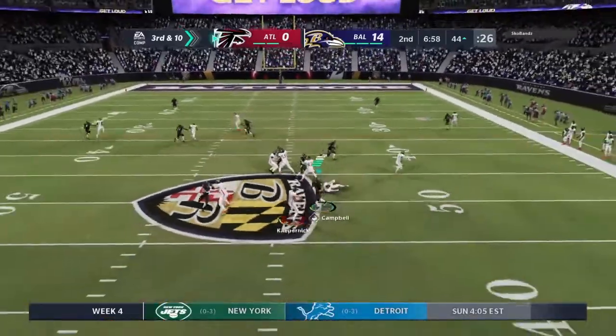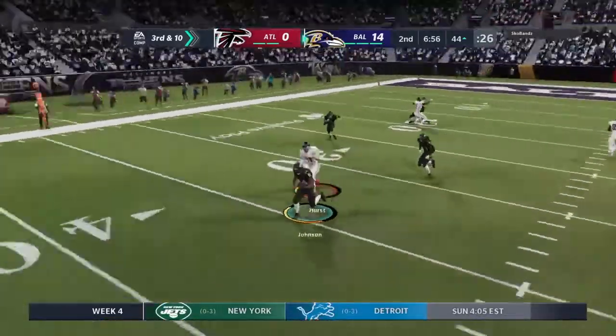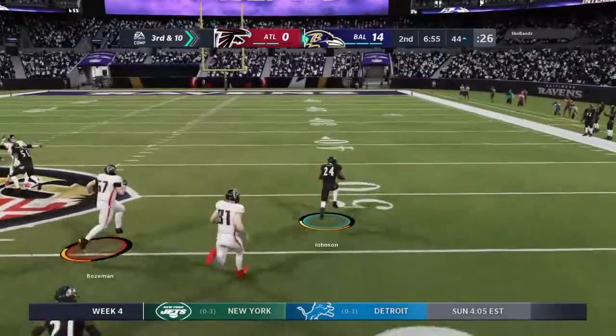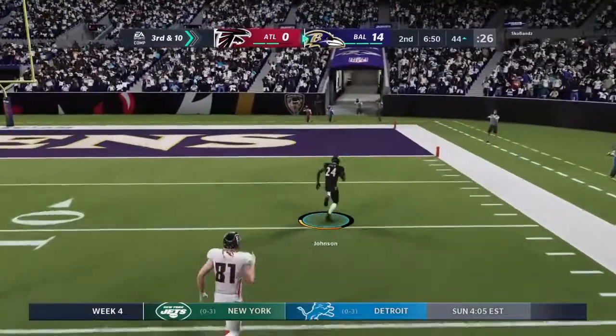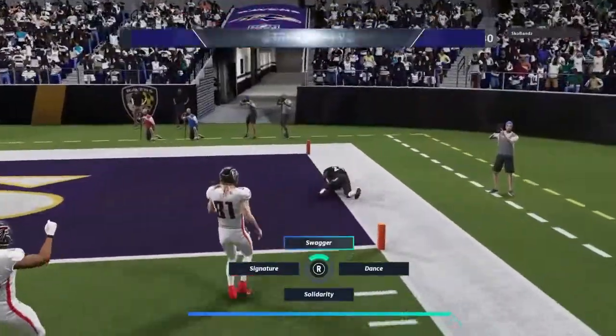Now a play fake. Kaepernick. And this is going to be intercepted. Picked off at the 35, 30, 20. And he will bring this back.